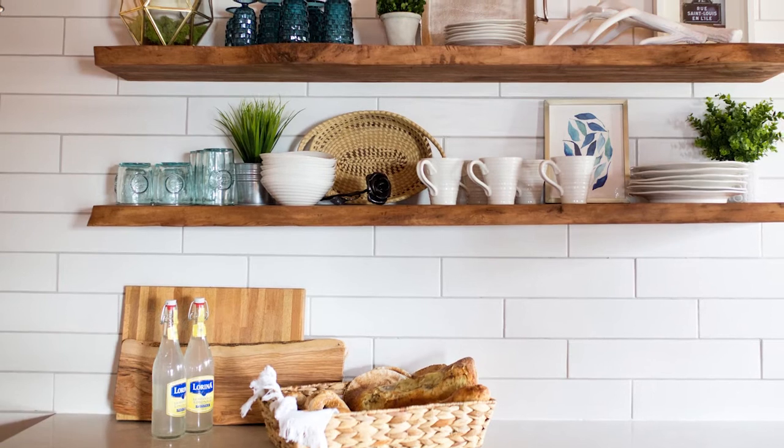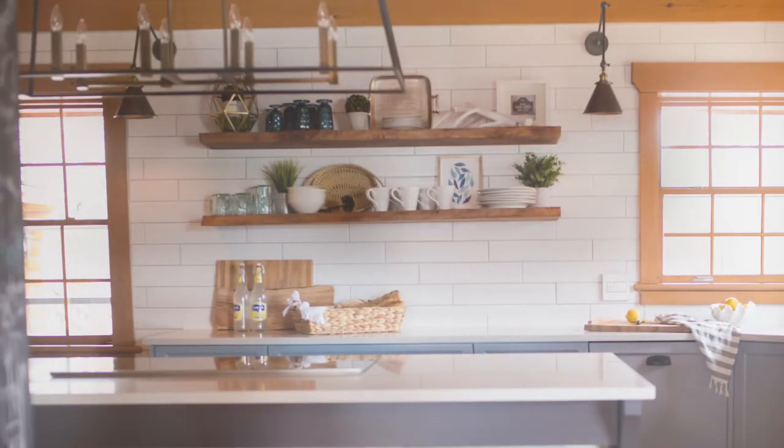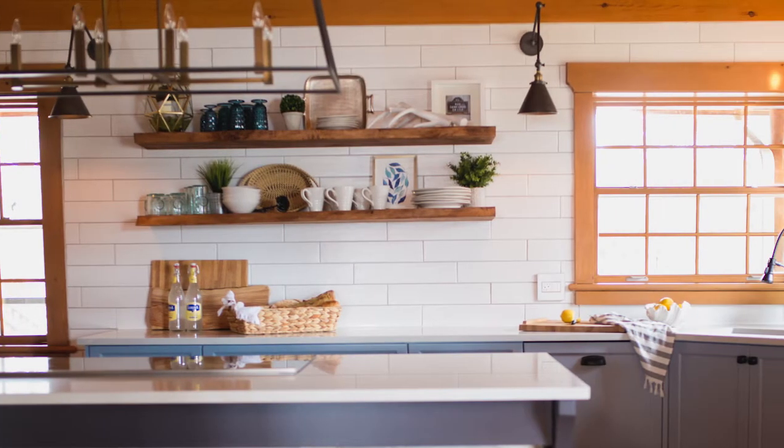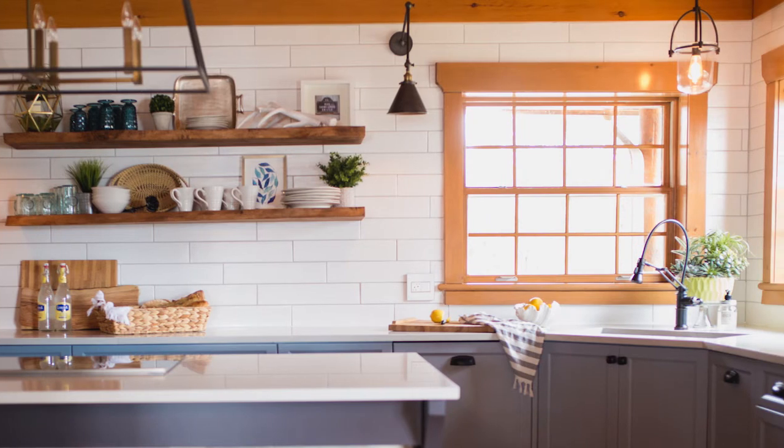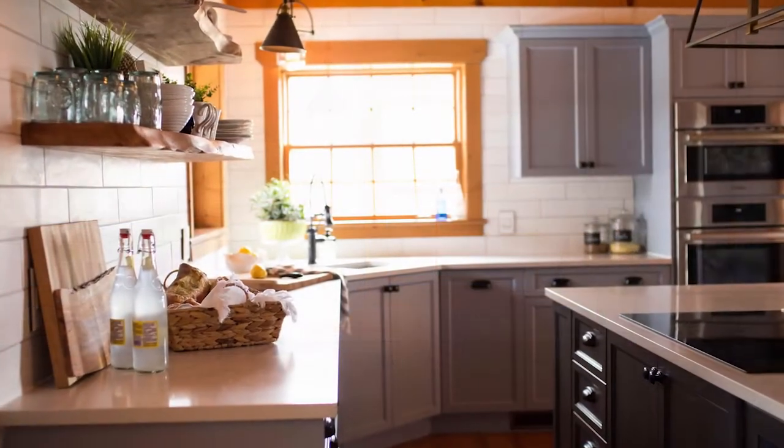The floating live edge shelves are now the kitchen's focal point, framed by two articulated sconces which add ambient and task lighting. The articulating faucet, which mimics the wall lights, together with the undermounted sink and glass pendant, are the final touches to bring this bright and fresh country kitchen to life.